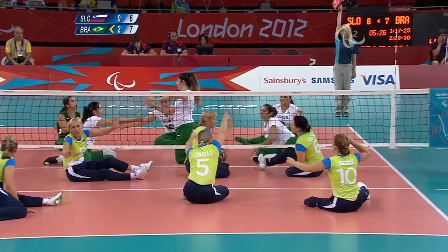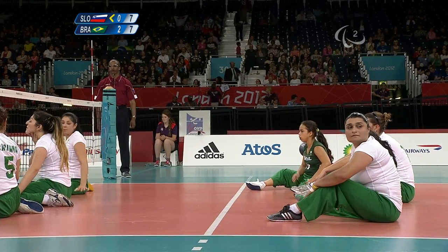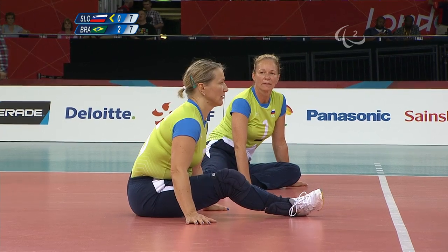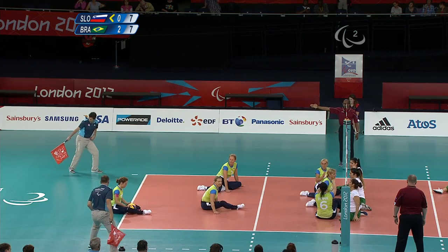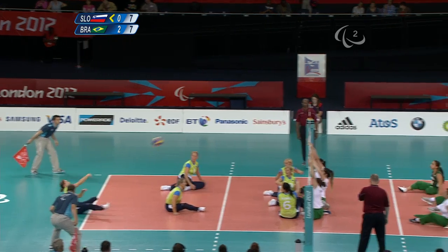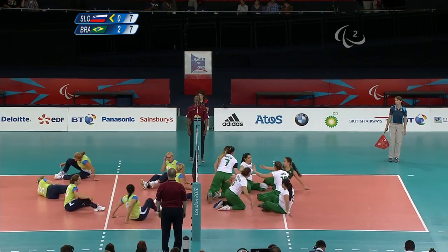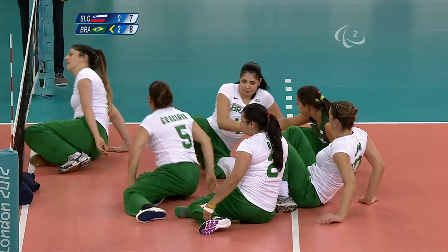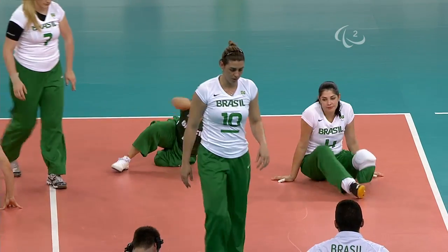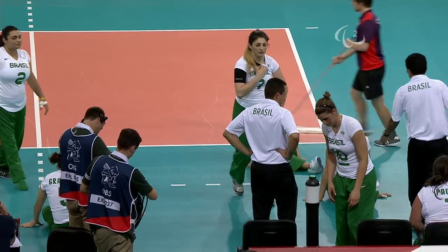That's out. Point to Slovenia, the level game. Let's hear it for Slovenia. Seven apiece. That's Brazil's point, despite the desperate defence from the Slovenians. They lead 8-7, and by 2 sets to love in a set, Slovenia have to win if they're going to stay in this match.